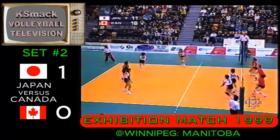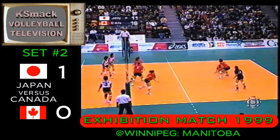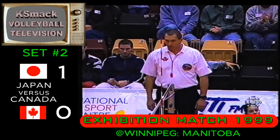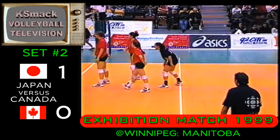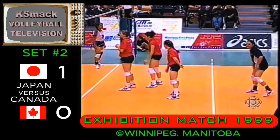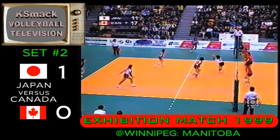Here's Lessard. From behind the line. Oh, now that's a back row attacker in front of the 3-meter line. When you are in the back row, you have to take off behind the line. If your foot is on or over that line, it's illegal, and the referees very alertly pick that up. 17, serving 11.